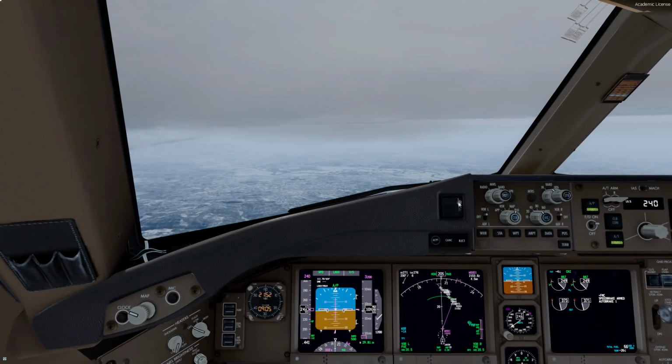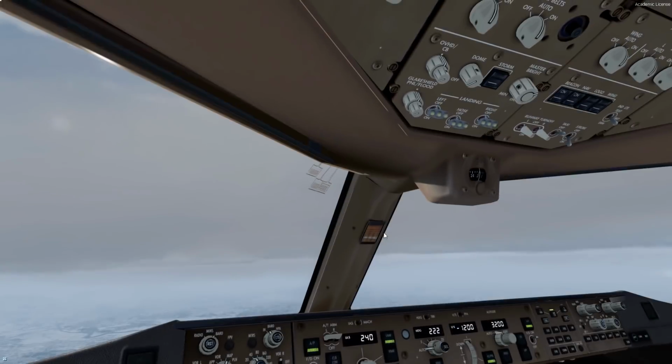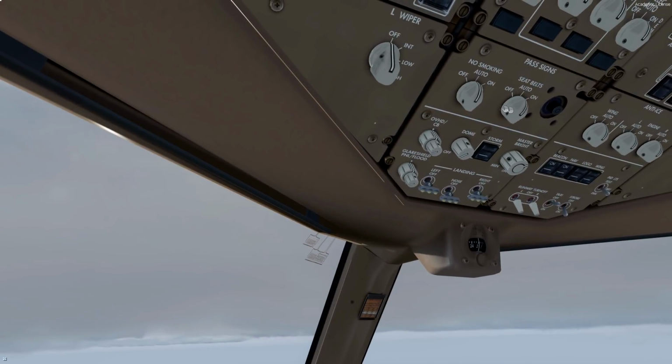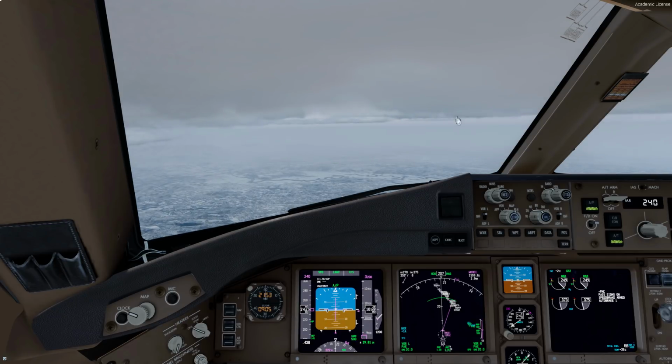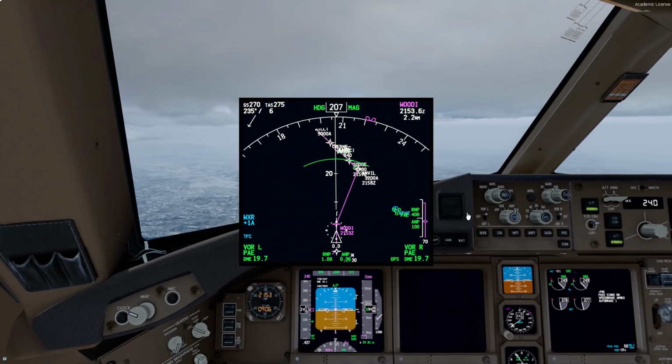Alright, welcome back again. We are now approaching 10,000 feet, so we will start to do some light preparations. We'll set now back to inches, so it's 29.81. We are now inbound Woody, and I have done some cheating, if that's a word. Now we're going from Woody direct to Anvil.